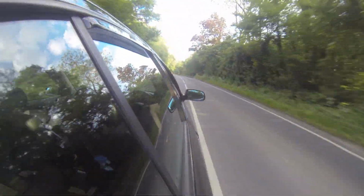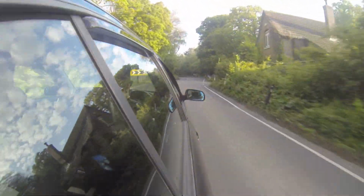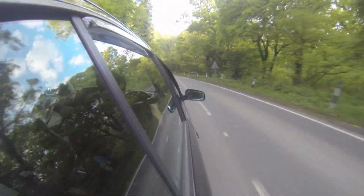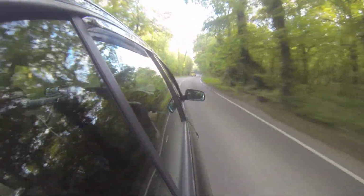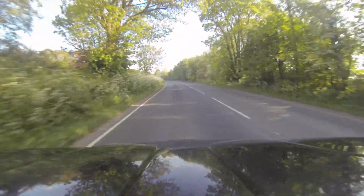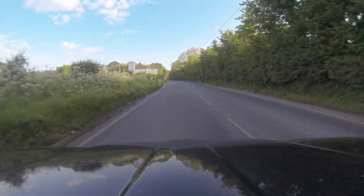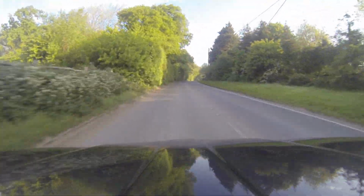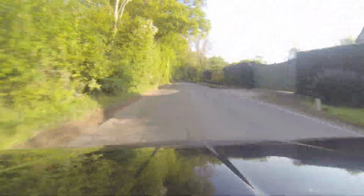I've heard of Octavia Mk1s pushing 400 brake, which is pretty impressive for a 1.8, but the engines are really good. They're reliable. They're solid. I've had it for 2 years and I've had hardly any problems with it at all. It's gone through the MOT each time, no real problems. It just carries on. Like I said, it's aged really well. I love this car. There's a smile on my face every day when I get to drive it.